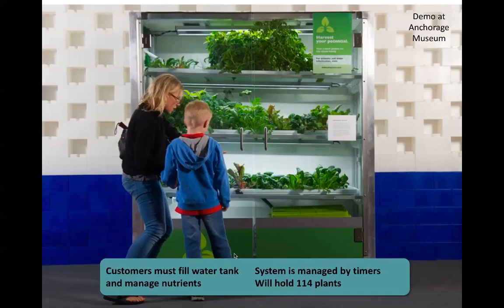So this is a demo system at the Anchorage Museum. They've been using this for, I'd say, about a year and change. I think we gave that to them back in June of last year. And if you're in Anchorage, I'd encourage you to go by and have a look. They keep it in the science learning lab for the various classes and children that come through there. And a lot of the animals they have at the Anchorage Museum have special dietary considerations. So they eat pretty well there.